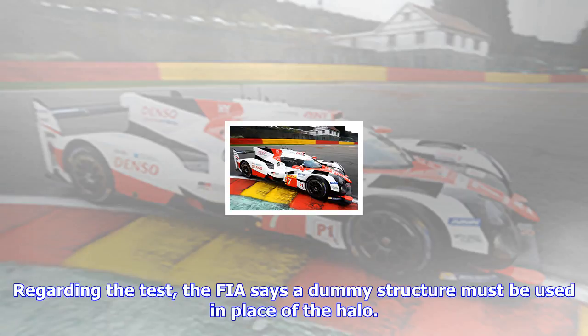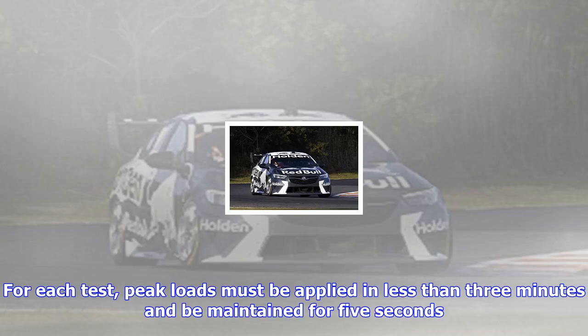The FIA added that all static and dynamic load tests must be performed with the secondary roll structure, whether dummy or otherwise, removed. Meanwhile, the World Motorsport Council also ratified changes to the technical regulations that instigate improvements to chassis strength and wheel retention systems for 2018.